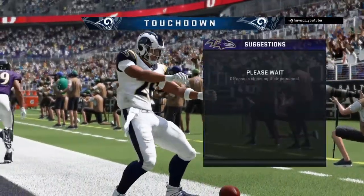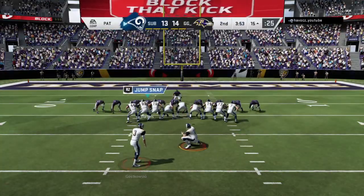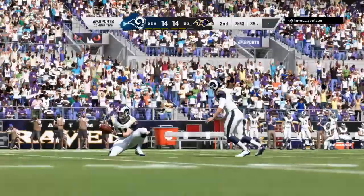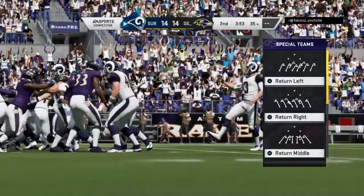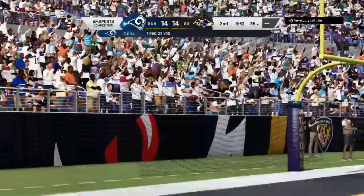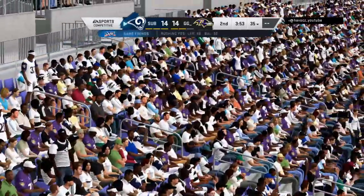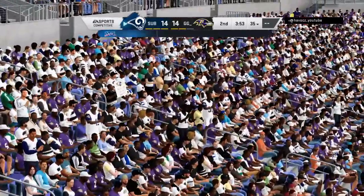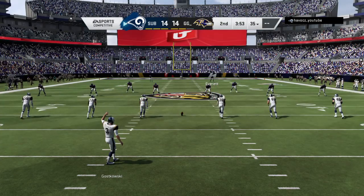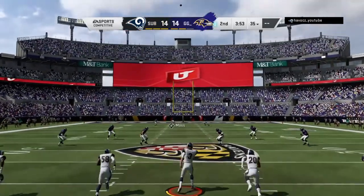Touchdown, L.A. Saquon Barkley with his second touchdown here in this first half, as they are an extra point away now from tying this football game. Gostkowski with the extra point, and we've got a tie game here in a back-and-forth first half. This one tied at 14 now as he sends this one away.